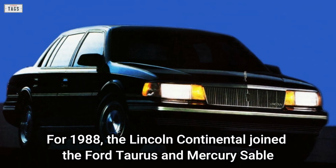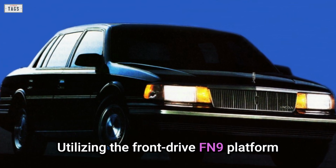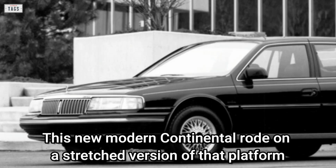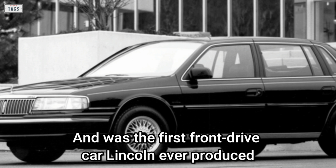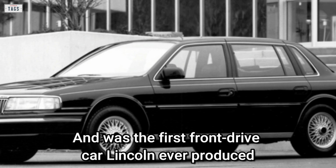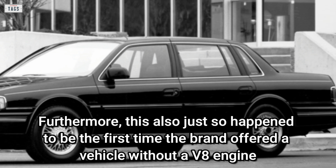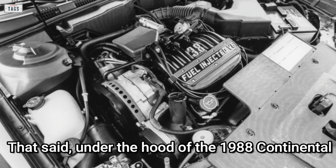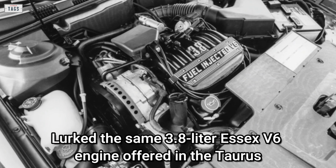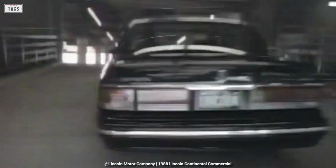For 1988, the Lincoln Continental joined the Ford Taurus and Mercury Sable, utilizing the front-drive FN9 platform. This new modern Continental rode on a stretched version of that platform and was the first front-drive car Lincoln ever produced. Furthermore, this also just so happened to be the first time the brand offered a vehicle without a V8 engine. That said, under the hood of the 1988 Continental lurked the same 3.8-liter Essex V6 engine offered in the Taurus. This car's signature piece of equipment was a computer-controlled suspension.